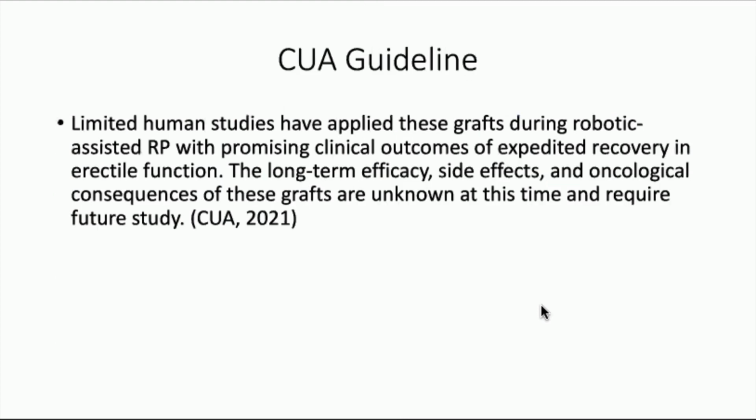The AUA guideline, for this limited human study, noted that this graft was applied during robotic-assisted radical prostatectomy with promising clinical outcomes of expedited recovery in erectile function. The long-term efficacy, side effects, and oncological consequences of these grafts are unknown at this time and require future study.